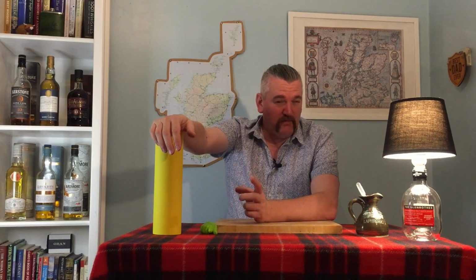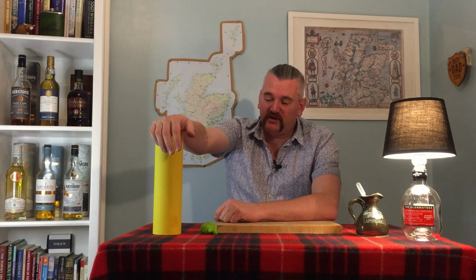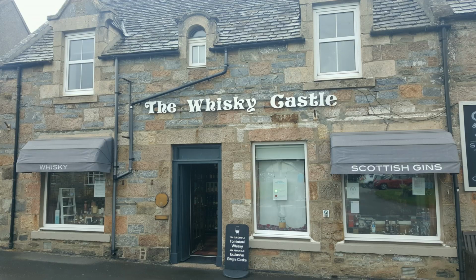So this is a little sample. I don't have a full-size bottle, unfortunately, but I do have a little bit of marketing material to show you in a moment. But this is a little sample that was given to me by Scott from the Whisky Castle shop in Tomintoul. Now, he has supplied me with a few whiskies. I take customers in there quite a lot when I'm on tour, and Scott's very generous with whisky tastings.